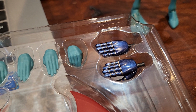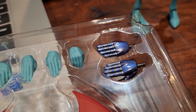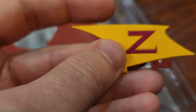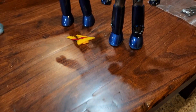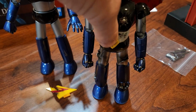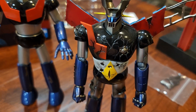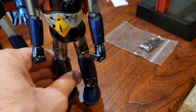So it's a flying hand, where if he was flying, he would have his fingers pointed out. And then we have this piece, and this piece here would go attached to the jet scrander. So I assume this would be a unique piece that did not come with it. This is my damaged one, my damaged Mazinger Z. And for some reason, his pilder is missing. I need to figure out where I put that.